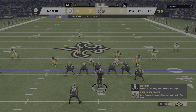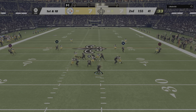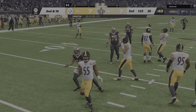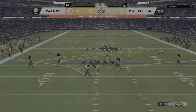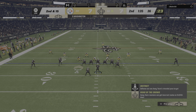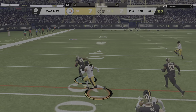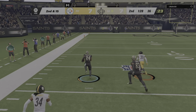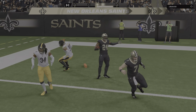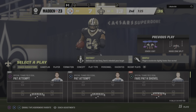So good starting field position for them here as they come up 1st and 10 at the 41-yard line. Following the interception, Winston. Got an open man, it's Washington. And that play went nowhere. Losing yardage. It'll be back at the 36. On 2nd down, Washington. Evades the tackler and now some space. Touchdown, New Orleans. Dwayne Washington, 64 yards.